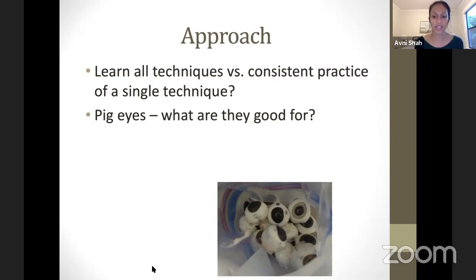Pig eyes, I know Kapil mentioned using pig eyes in the wet lab. It's important to understand what the pig eyes can do for you and what the limitations are in terms of learning the surgery. Pig eyes are great for practicing with the crescent blade if you're not used to using that instrument, feeling how those movements feel in the sclera, practicing adjusting your tunnel depth, so practicing being shallow and then going deeper and vice versa, and also practicing changing the angle of your crescent blade when you go from the sclera to the cornea.